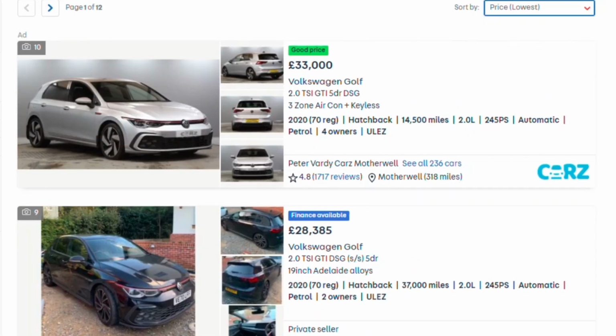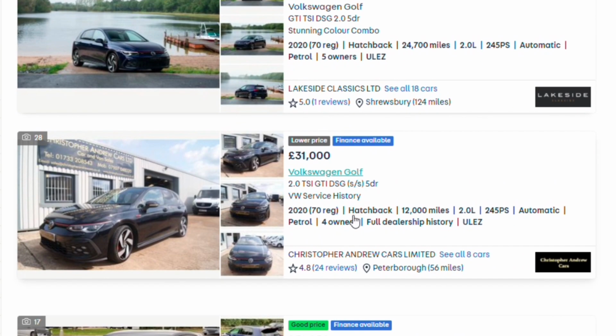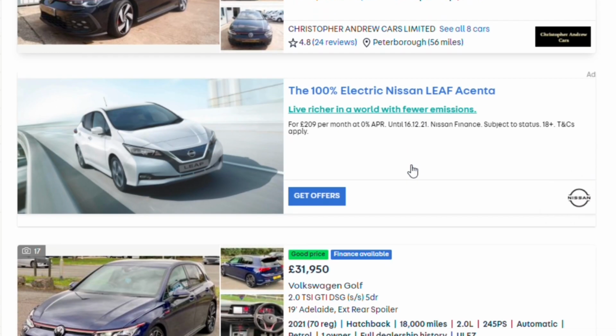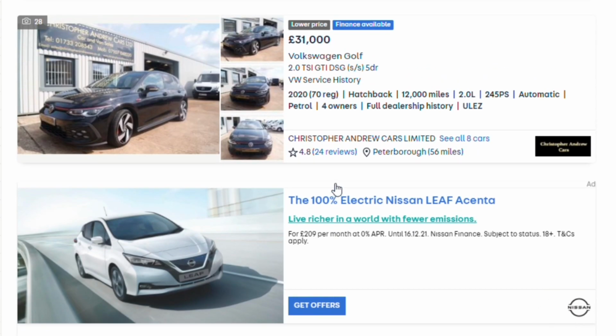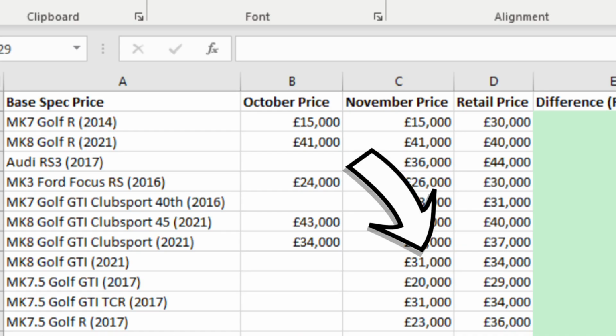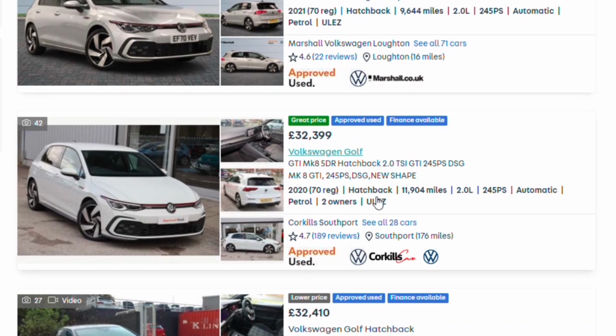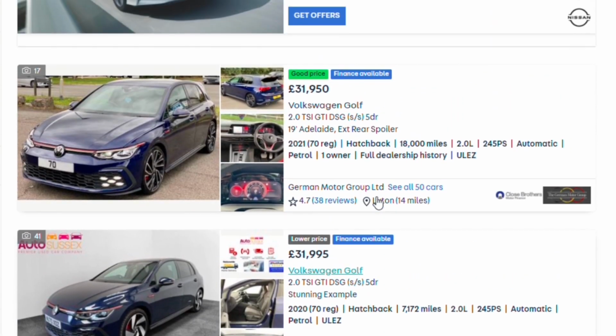So a standard Mark 8 GTI. Now I did see one with 40,000 miles for just over 28 grand, but again, that was a bit of an anomaly, to be honest with you. All the others were sort of 31, 32, 33,000 pounds. And based on that, and based on checking it all through, I've given it a November price of £31,000. Retail price for that car today is £34,000, and that's just for a 5-door manual. So it's only gone down by £3,000, and that's just for a bog standard Mark 8 Golf GTI.